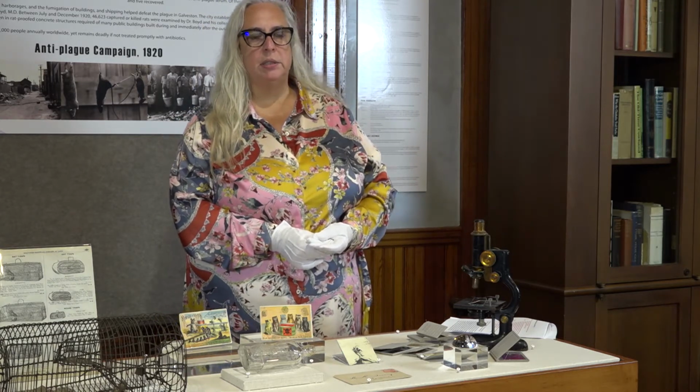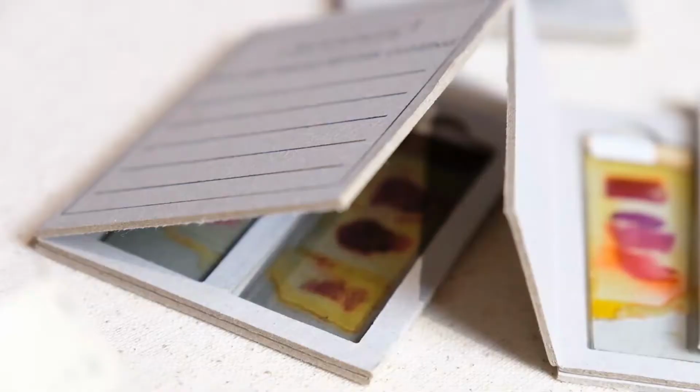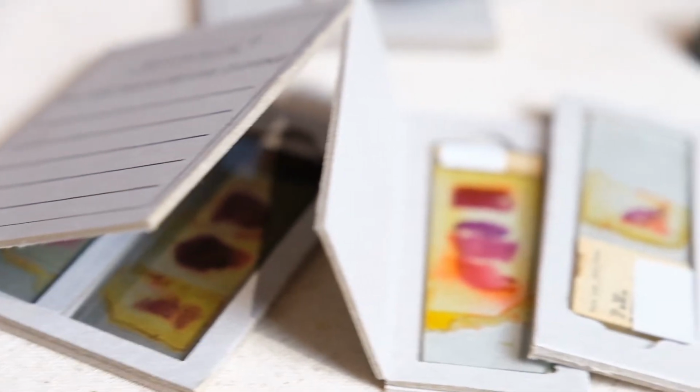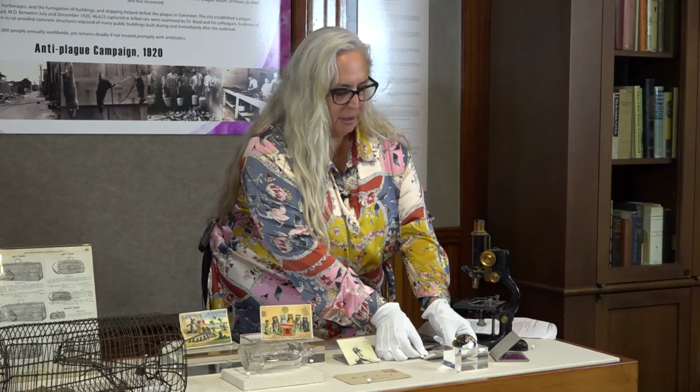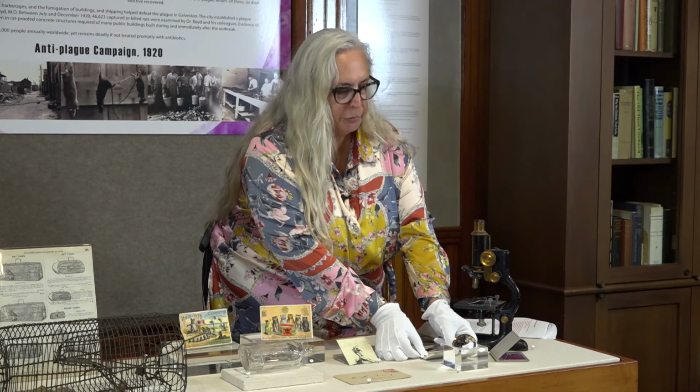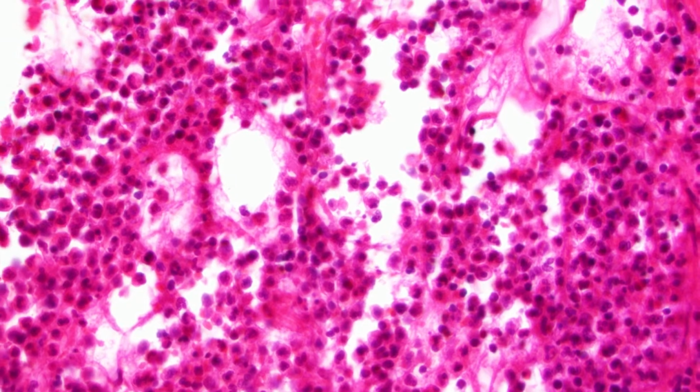he died. Dr. Hartman took some sections of the diseased organs, and we can see here that they show kind of hemorrhagic cells. And there's an image of a modern photograph. You can see what the cells actually look like.